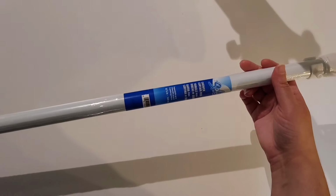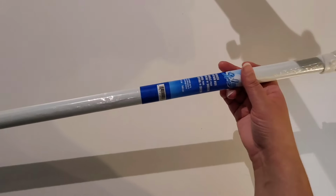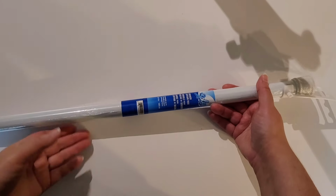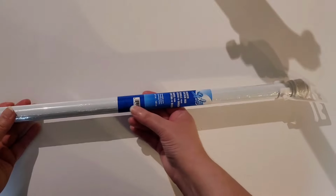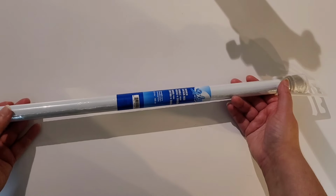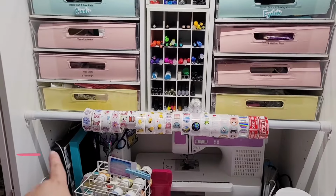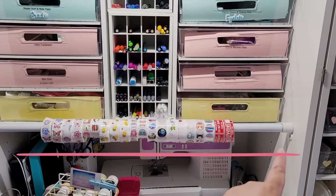I bought this shower curtain rod / tension rod. I just picked up at the dollar store. I didn't see any other sizes. I'm going to try to put this in my DreamBox and hopefully it'll hold up in there. Okay, so just ignore stuff over here. But yeah, I've just added this tension rod right here.